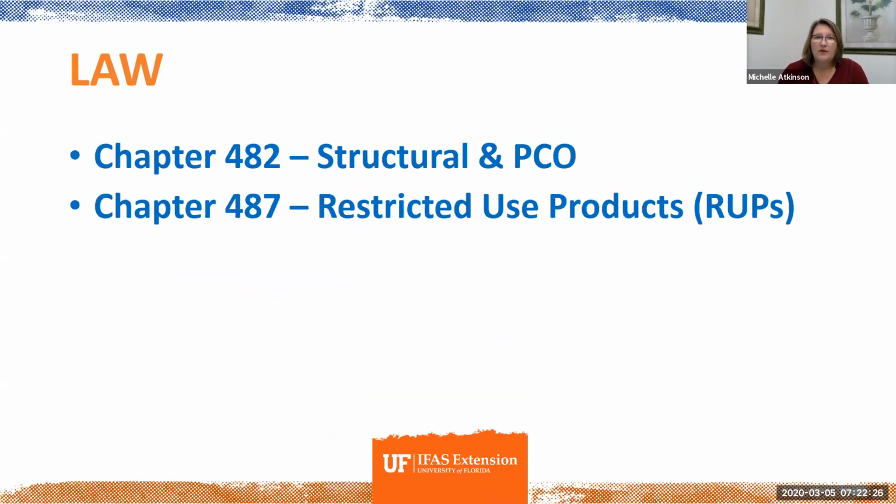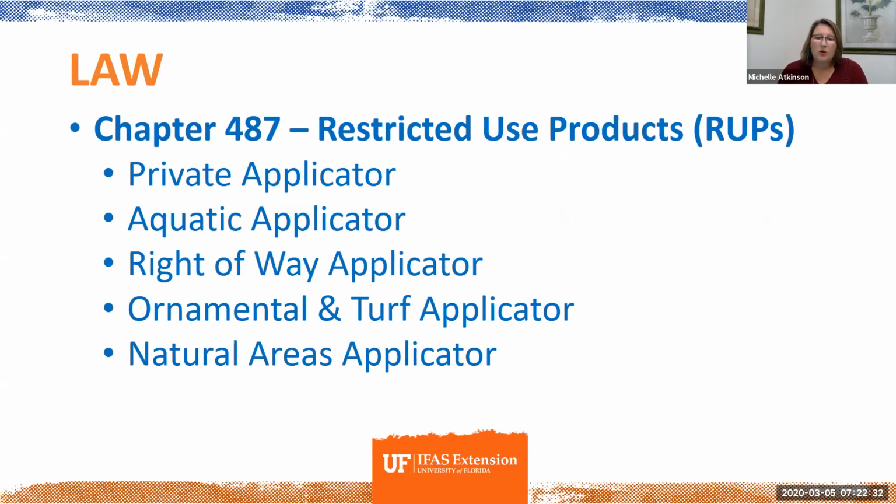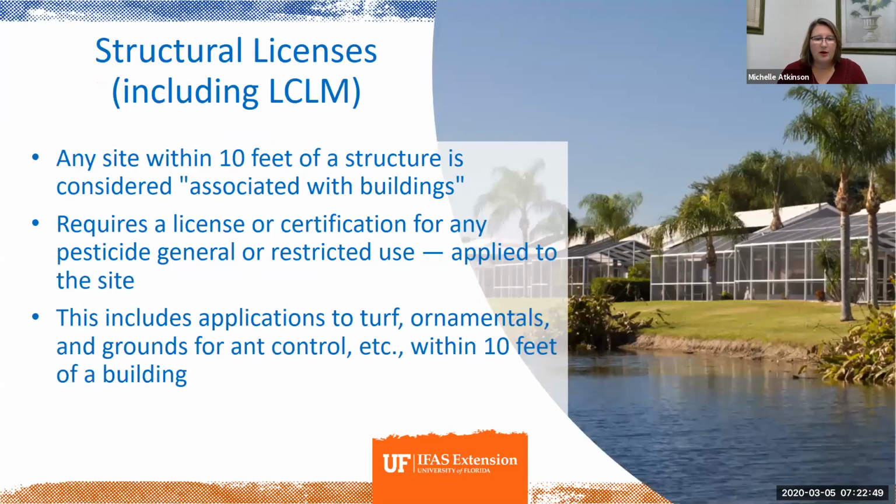There are 2 chapters of pesticide law that pertain to applicators. One is the 487, which is the restricted use products. This doesn't pertain to this particular license, but if you have any of these other licenses, like the ornamental and turf, that allows you to apply to cemeteries, ball fields, parks, then that falls under a whole different chapter of the law. Your license falls under this structural license or limited use license. So this means that you can apply within 10 feet of a structure or a building. You cannot apply to the building itself, but you can apply within those 10 feet of the building.